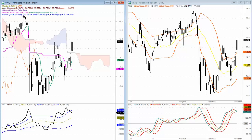Moving to the right hand side, we are trading up above the upper band, suggesting a strong bias here in the medium term time frame, and it continues, so continued strength possibly, and taking out that swing high in a bullish manner suggests we could see continued upside.